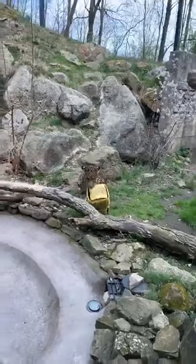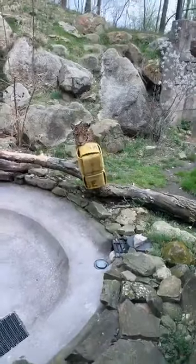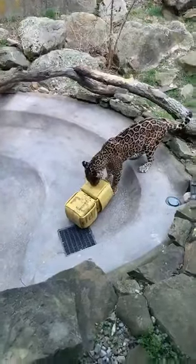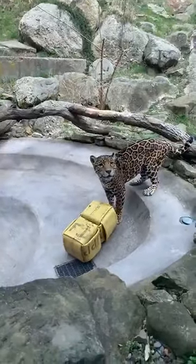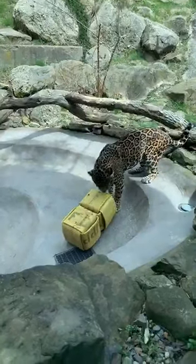Luke is asking, how often does she sleep? She typically sleeps, I'd say, anywhere from 10 to 15 hours a day. A lot of your larger cats, like lions, can sleep up to 20 hours a day, but she does rest a lot during the day, especially on a nice day. She will be up top, sunning and enjoying all the outside weather, and she does nap quite a bit.